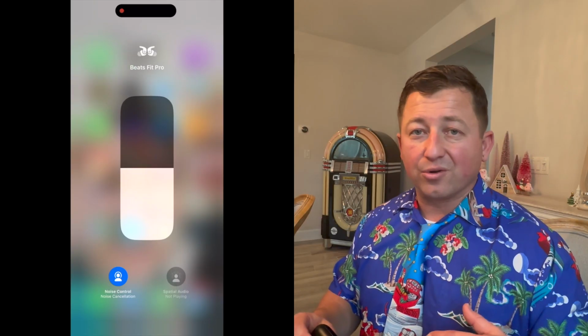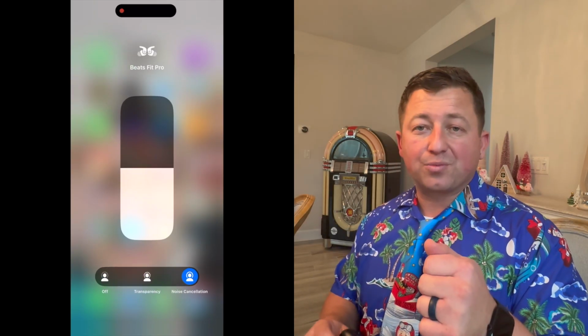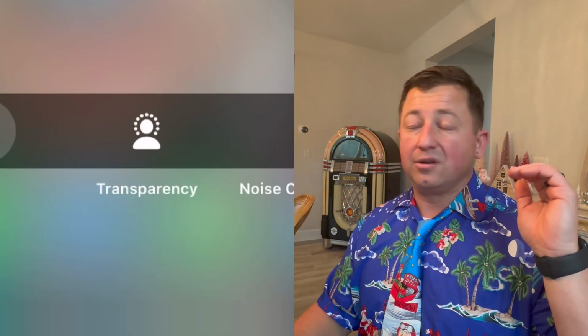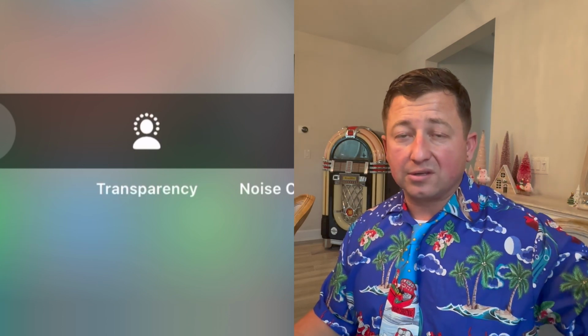Now, if you want to turn off noise cancellation and all that good stuff, you just go right back into your control center. You push where it shows the audio for the Beats Fit Pro. You can go in and turn it into transparency mode so you can hear through and you can talk to people.